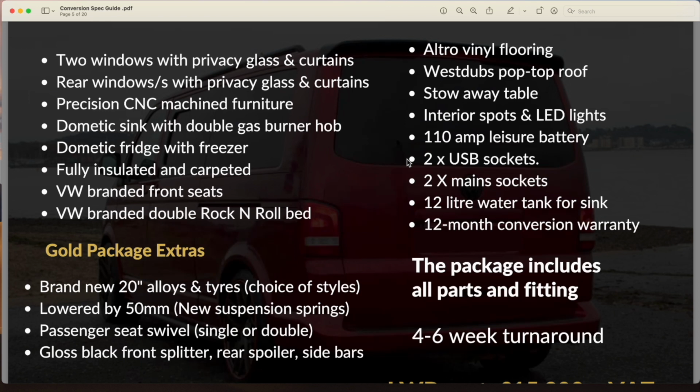Now we also add a gloss black front splitter, a rear spoiler, and also sidebars on the gold conversion, and again this just really adds to the aesthetic of the van. It makes it look a lot more sporty, and we just think it really improves the whole look of the camper. So we will colour code the rear spoiler so that it matches the rest of the van, but the front splitter and the sidebars will be in gloss black, which in most cases looks really good. But if you did want to have those colour coded, we can do that for an extra cost.